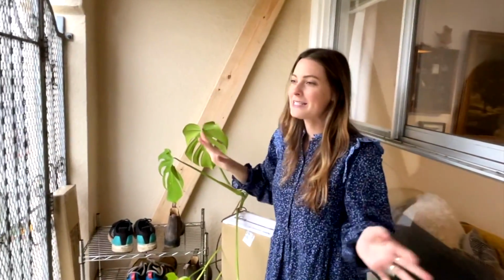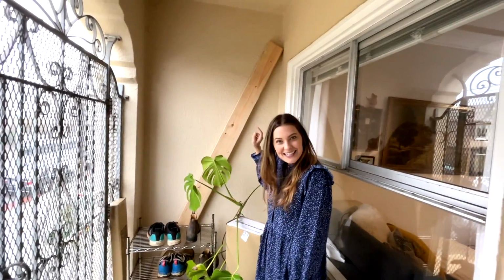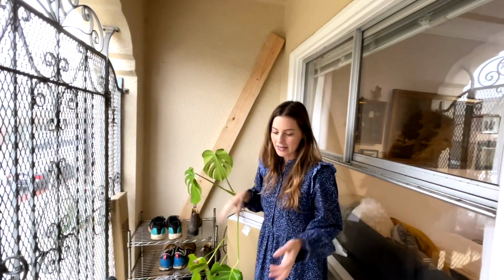Long story short, we got broken into the other night. It's all on my Instagram. My husband saved the day. He got the bad guy, got his bike back. But anyways, this 2x4 is going to be installed down by the door to keep burglars out.